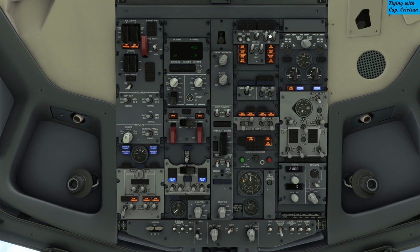Window heat, we can turn window heat on at this moment and verify that the 4 lights are on. Anti-ice we don't need, and even if we need, it's okay to have them off at this point. Hydraulics are off. Doors are still open. Cabin temperature is okay. Dual blade is okay at this moment. Bags are auto. Isolation valve is open, and all the bleeds are on. Flight altitude for pressurization 20,000, and we are going to an 8,300 feet high airport. So we set here 8,300, and mode selector in auto, very important.